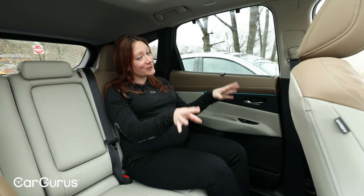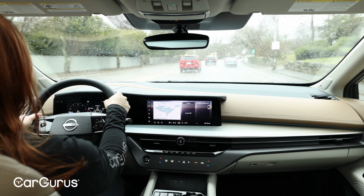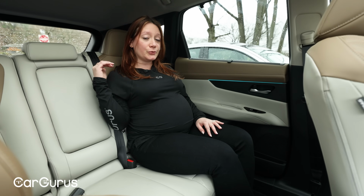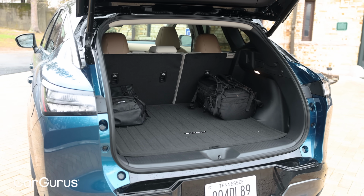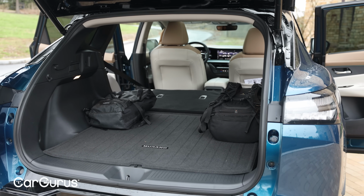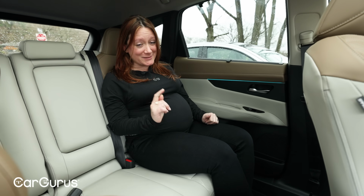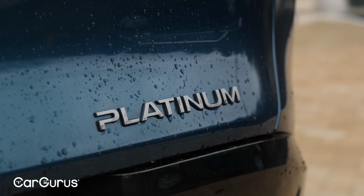If we talk about front seat space, headroom and legroom are better in this than in any of the competitors I've mentioned, and better than the Chevy Blazer as well. We've got 32.9 cubic feet of cargo space behind the rear seats, so that's second only to the Passport, but we've got 63.5 with them folded, and the Crown Signia and the Chevy Blazer beat that as well. However, this has a standard power liftgate, which is not true of the Blazer, and it even becomes foot activated at the Platinum trim level.